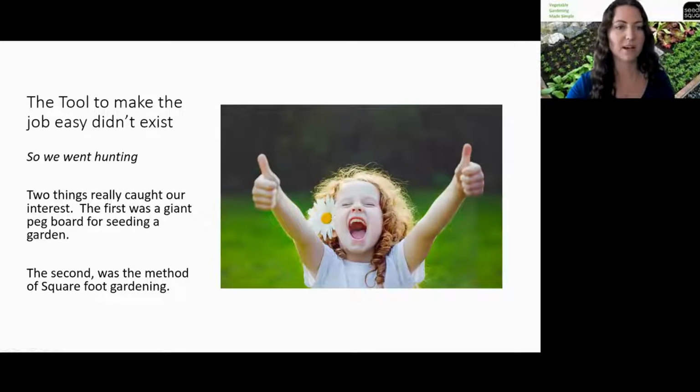The tool that we were looking for didn't exist. We went into the store and said, okay, we want something that's going to make planting easy and make the weeds not be such a problem and just make the process easier. There just really wasn't anything available. So we went to Pinterest, as a lot of us do, and we found two things that caught our eye. We found this giant pegboard that you put in the soil and you jump on it and lift it up, and it leaves all these impressions in the soil for where you can put your seeds. We thought, okay, that's kind of cool. And then the second thing we found was square foot gardening.